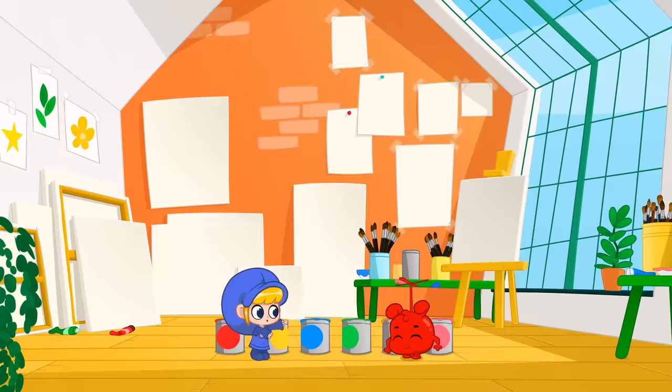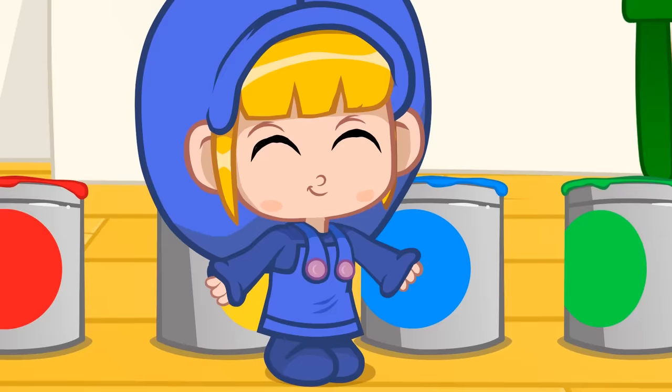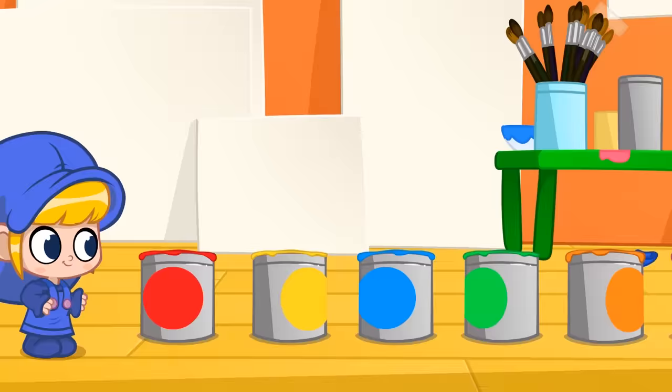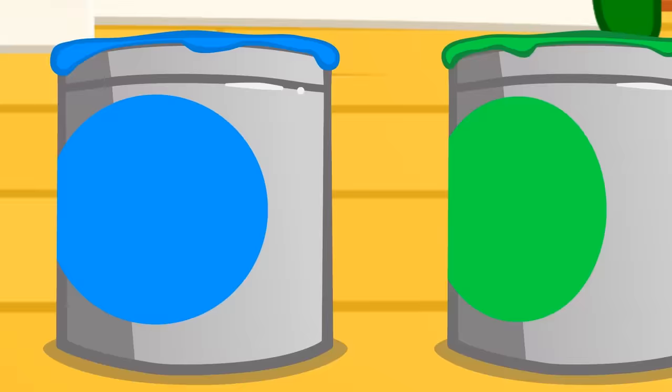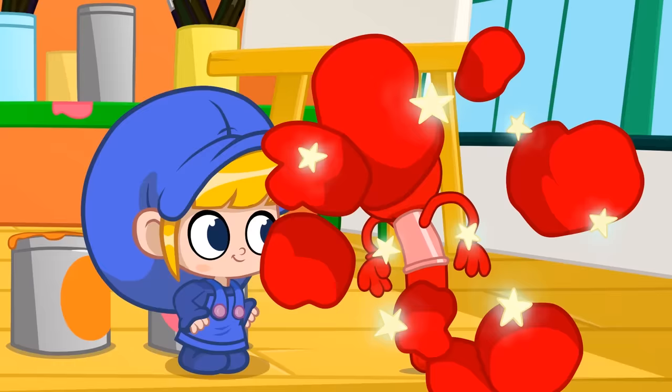Today, Morphle and I will show you different colors. There are several basic colors. Red, yellow, blue, green, orange, and pink. Morphle, morph into a paintbrush. Yay! Now let's paint animals that have these colors.